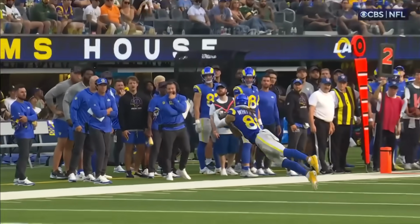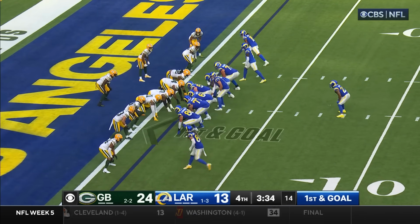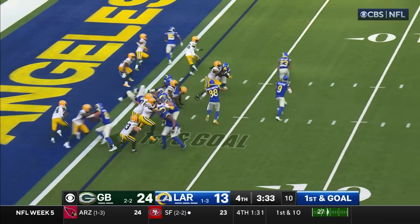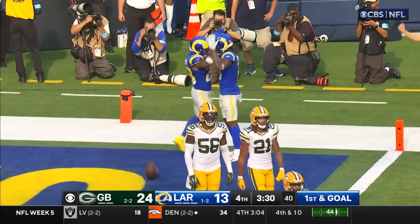Run a guy and run a deep out. You can run it. Here we go. 1st and goal. Yard away. 3.5 remaining. I would actually play action this one. Yep. Throws it. Caught for the touchdown. DeMarcus Robinson from Stafford.